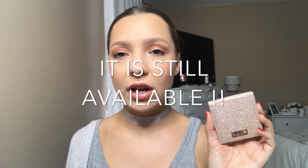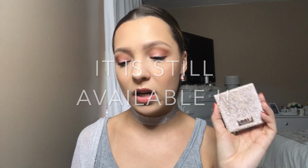This, the Desi X Katie Collection Fuego highlight, I want to say is probably not on sale anymore. It was a limited edition collection. If you were able to get your hands on it, then God bless you, because this highlight is everything and more. It is super comparable to all these highlights that I've mentioned.